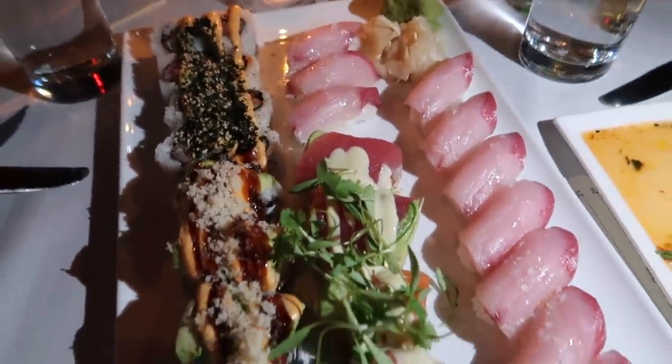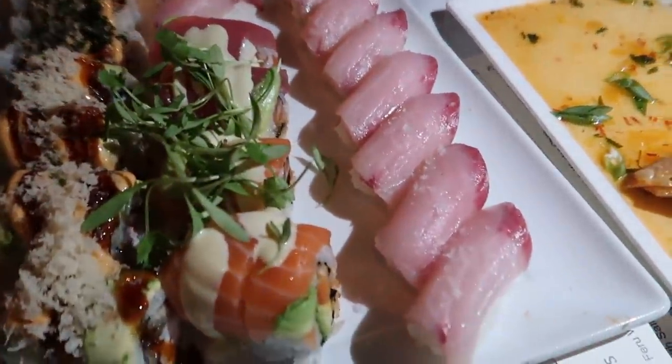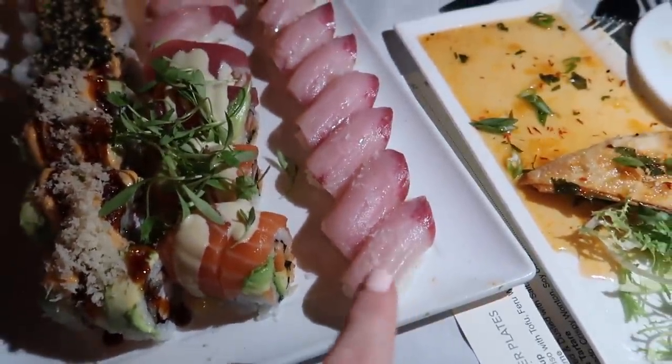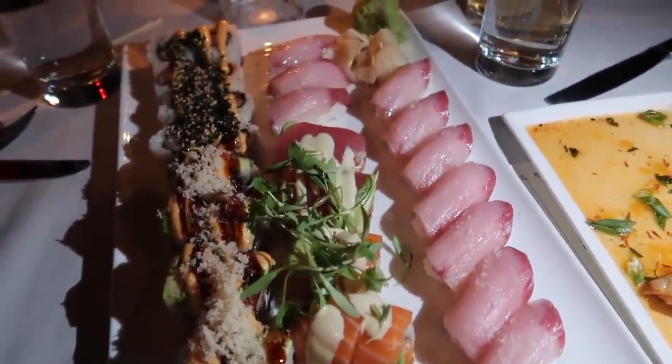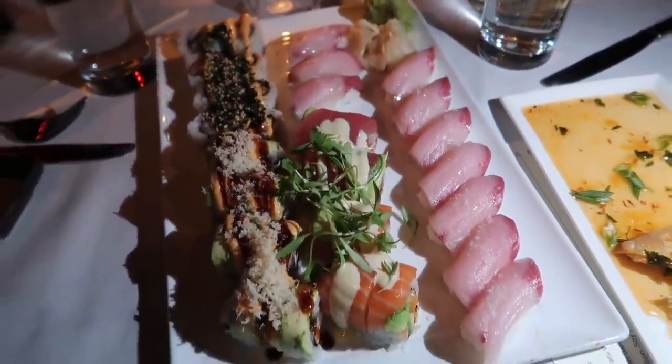Wow, oh my god, that looks so good. Guys, whenever you get sushi anywhere, this one right here is yellowtail nigiri with truffle oil and sea salt. It's like our hidden secret. You have to get it.